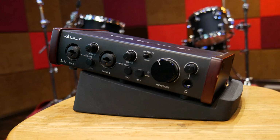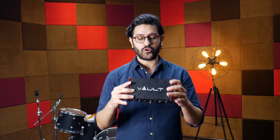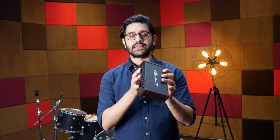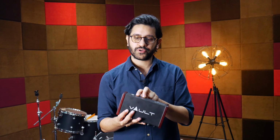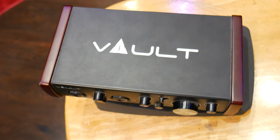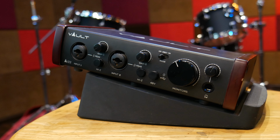Now I decided to pair the C01 with this. This is the Vault I22, I believe. Yeah, that's right. It's like a Focusrite 2i2: it has two inputs as well as two outputs, and runs on USB 2.0. It's a fairly standard, super entry-level interface. It's got a decent amount of gain, and it has high-Z inputs as well as phantom power.